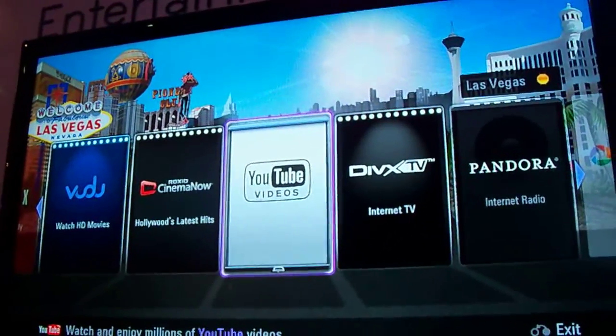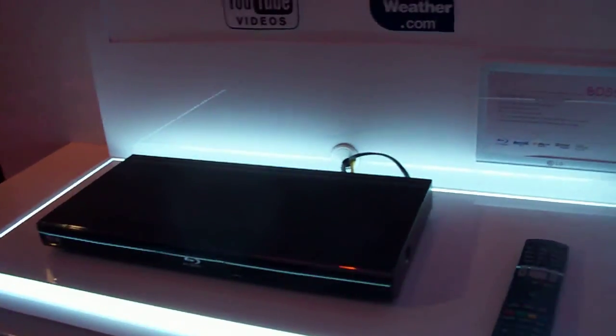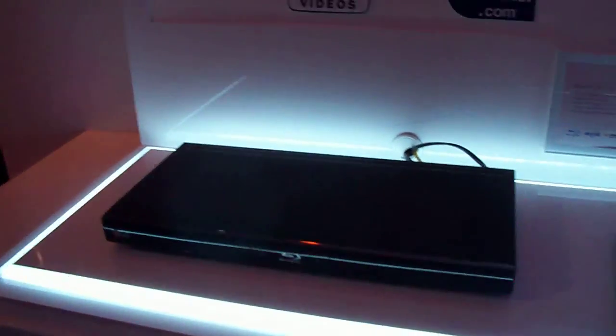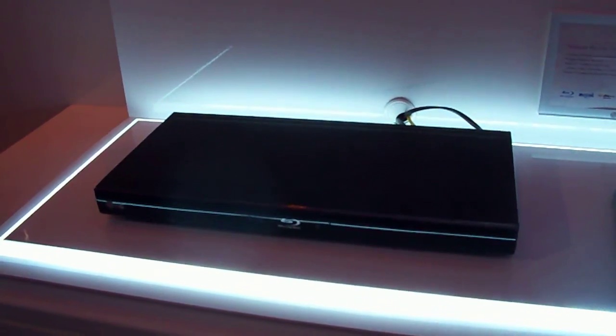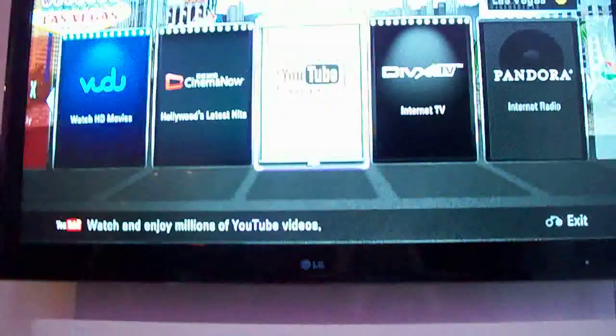But definitely a good option, and it's a great option as well if you're looking to purchase a Blu-ray player. You can get a Blu-ray player for a comparable cost to other Blu-ray players with the internet functionality integrated.